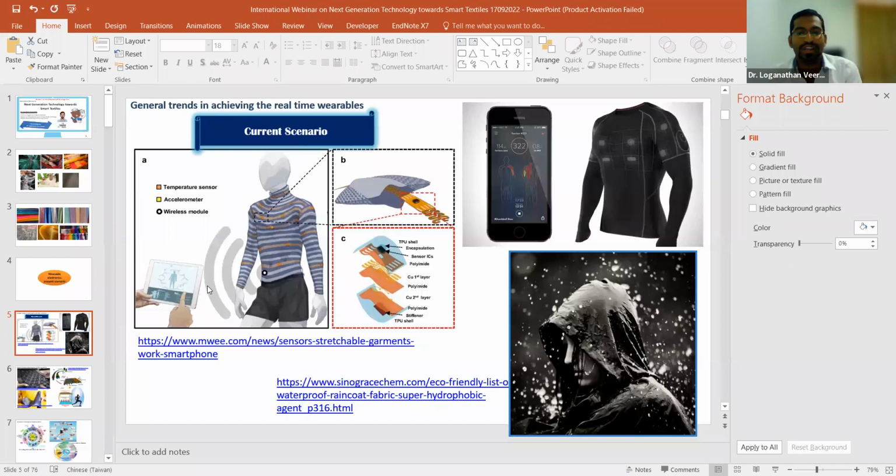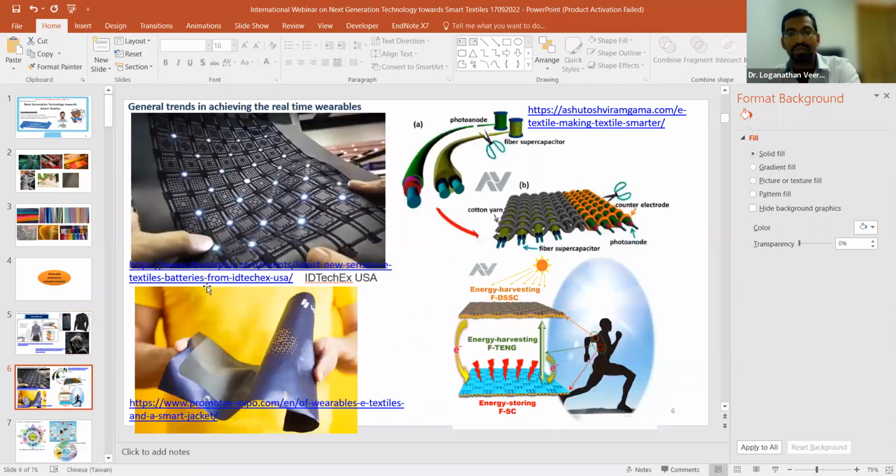So the technology is growing in a positive way. In this case, you can see how they are monitoring temperature, body temperature, or else they can also monitor something like human heartbeat or pulse rate. So it is possible. And apart from the anti-wettable characteristics, they are also involving storage.